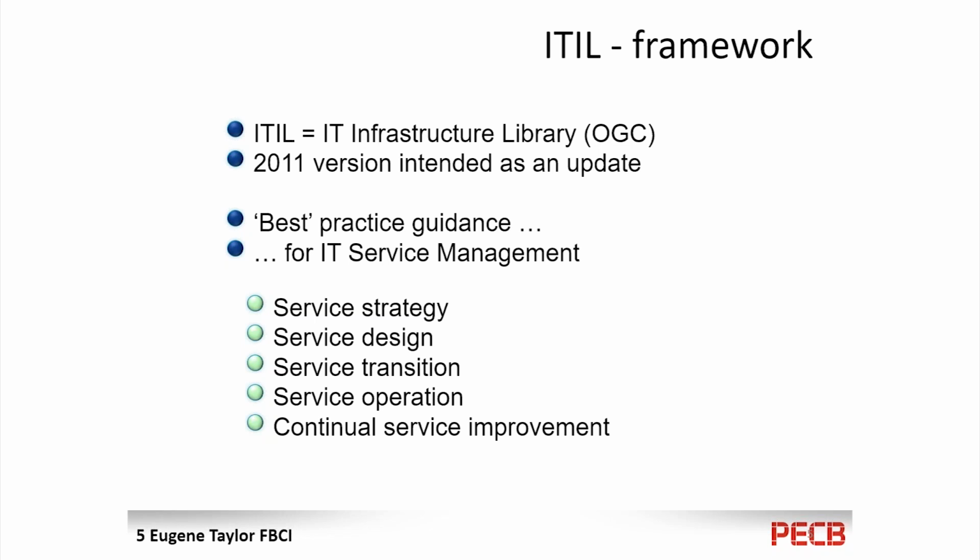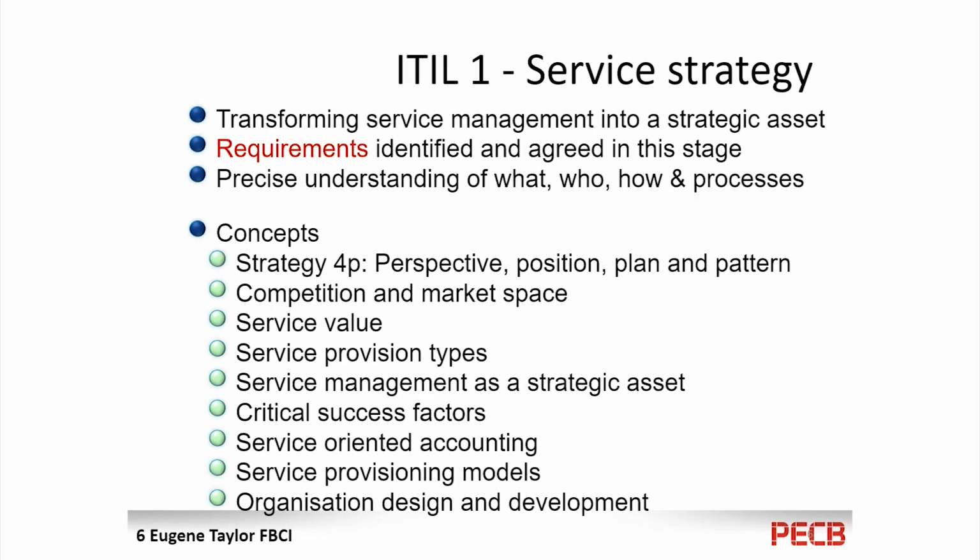And so you get these 5 volumes. There's actually 6 as a guidance volume as well. So you get the volumes which explain what you need in order to deliver service strategy. Okay, and if you look at this as a sort of a wheel, the service strategy sits at the core of the wheel. Service design, transition, and operation sit around the outside, and continual service improvement surrounds the whole wheel. So improvement is embodied in every single cycle of putting in an IT service management structure.